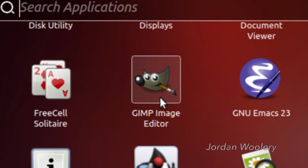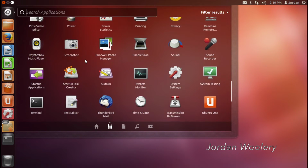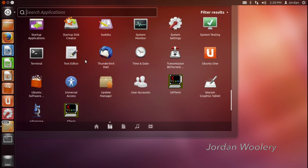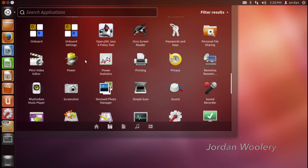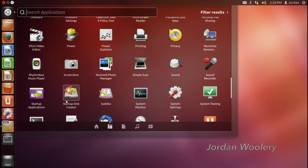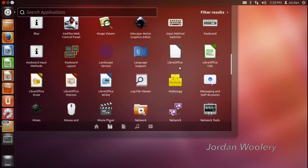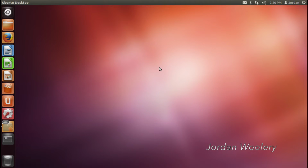interestingly, GIMP is actually installed. I wonder how that got on there. Maybe they re-included it, or maybe it downloaded itself with the repositories to make a full software experience. Who really knows? Could just be that I'm running VMware and that's a thing. Of course, there's a startup disk creator and so on and so forth if you want to make a startup disk for some reason. But yeah, I think that's really all I can talk about inside of Ubuntu 12.04 LTS.